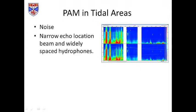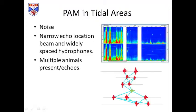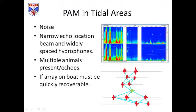They have a narrow echolocation beam, which means that if we've got an array of hydrophones, they may only beam across some of them at a time. And that can be an issue if you're trying to localize. If you've got multiple animals present, well, we can figure out from a vocalization we detect on a hydrophone if it's a porpoise, but we can't figure out if it's a different individual from another one. So if you've got lots of animals present, you end up with this situation where you don't know which click on which hydrophone belongs to which porpoise, and it's actually quite a difficult problem to solve.